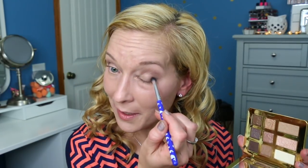So now I'm going to go over to this shade right here, which is Sex Espresso. I used Cashmere Bunny in the crease. Then I'm going to use Sex Espresso in the outer V a little bit, just to deepen it up. I'm going to put it in the outer V, and then I'm also going to drag it in just a little bit, just to give myself a little more contouring to my eyelid.